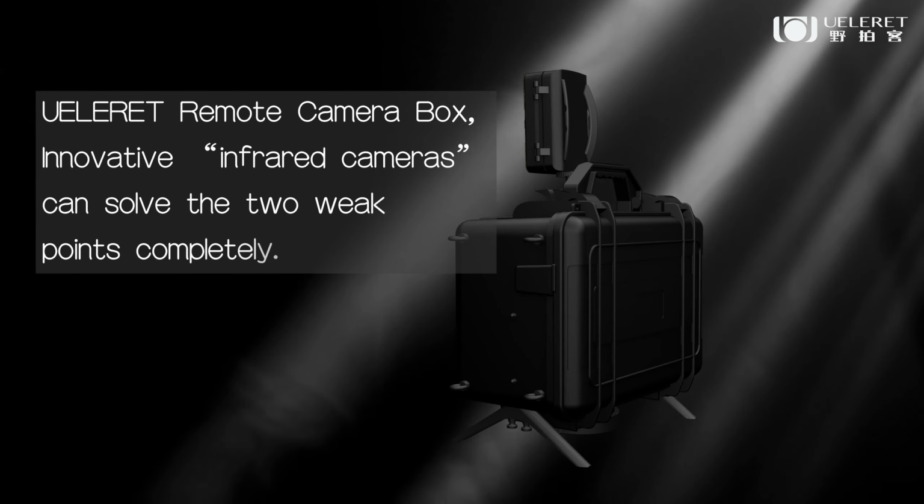Shooting mode switched automatically with the light sensing system. The digital camera will automatically shut down when the light brightness is insufficient. And the digital camera will automatically start up when the light reaches a certain brightness.